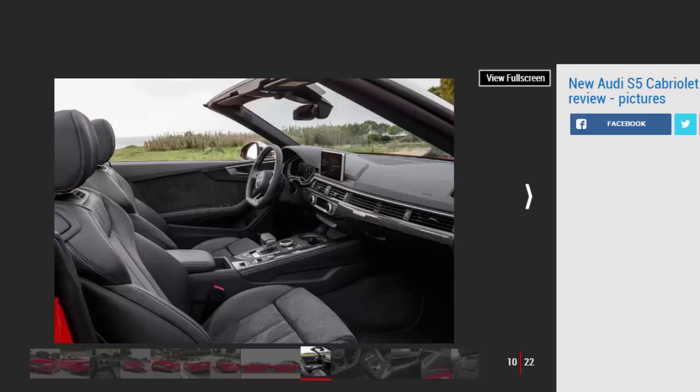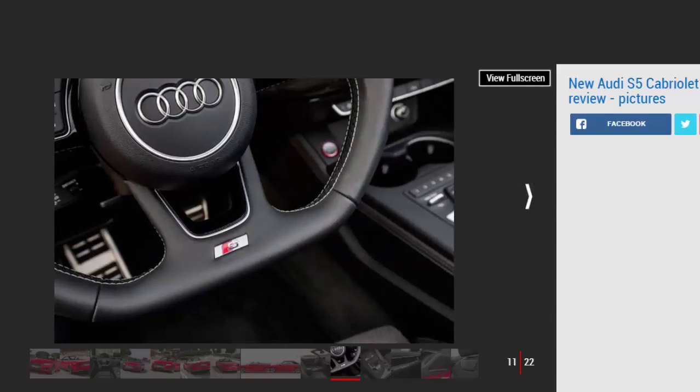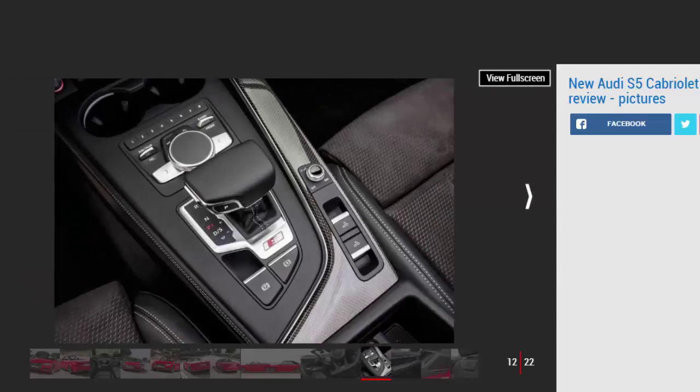Key specs. Model, Audi S5 Cabriolet. Price, £51,385. Engine, 3.0-liter 6CYL turbo petrol. Power, 349 bhp. Transmission, 8-speed automatic, 4-wheel drive. 0 to 62 miles per hour, 5.1 seconds. Top speed, 155 miles per hour. Economy / CO2, 36.2 mpg / 177 g/km. On sale, now.